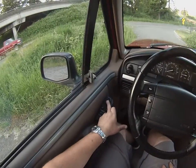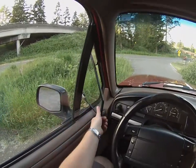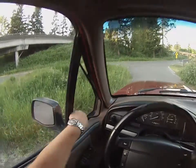And it does have power mirrors, power door locks, all that stuff works good. The windows stay in place. I mean, they're stiff, you know, they don't flop around, they lock.